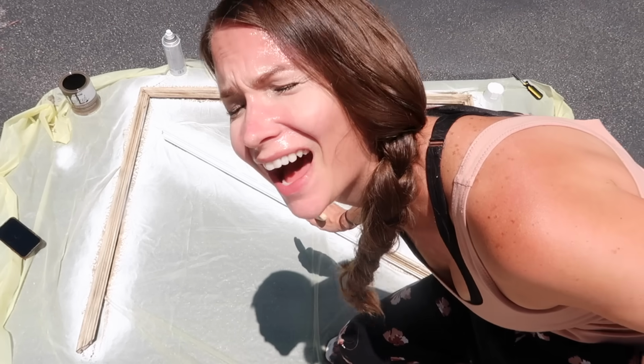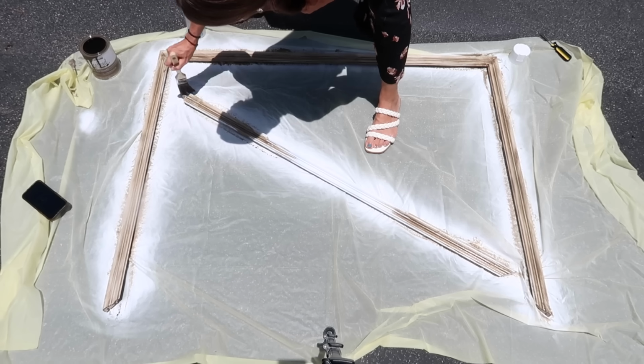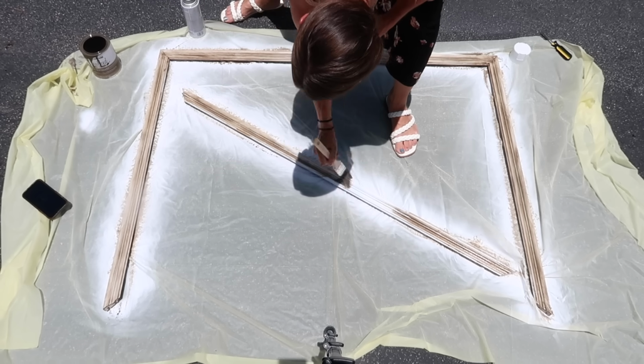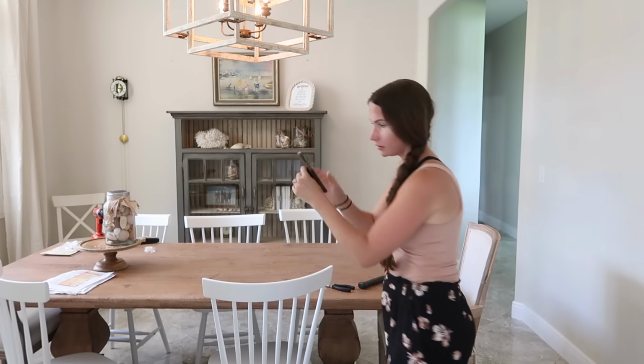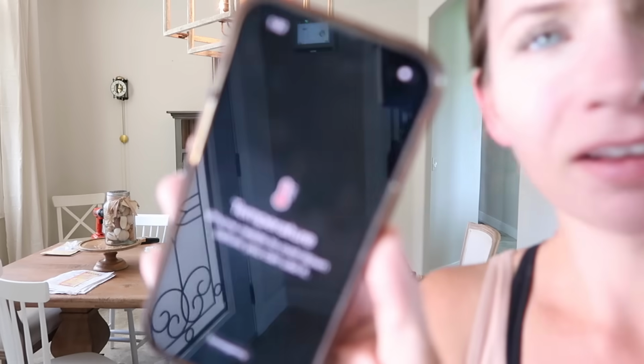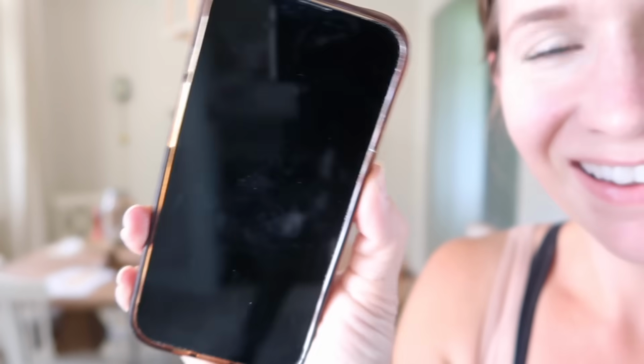This is me literally melting. I said I'm dying. I'm melting out here, maybe 5 minutes painting this on, not long at all, dripping in sweat. But that's the life I live. This is me inside. Oh my gosh, I can't even believe. And listen, my phone just laying out there for 5 minutes. Temperature, iPhone needs to cool down before you can use it.